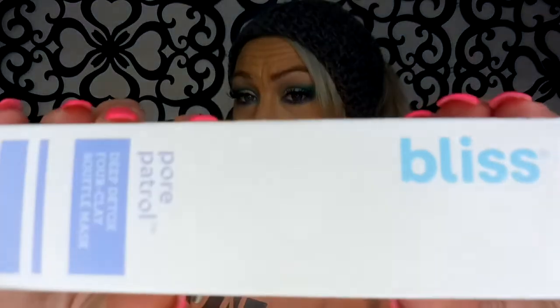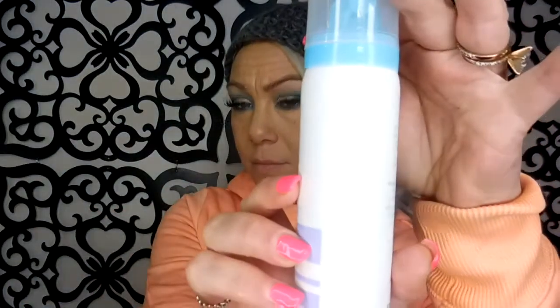Next, we have Bliss Pore Patrol Deep Detox 4 Clay Mask. Oh, it's like an aerosol can. This silky mask with a combination of powerful clays deep cleanses skin and minimizes the look of pores. Yes, please. Without leaving it dry or tight. This retails for $18.